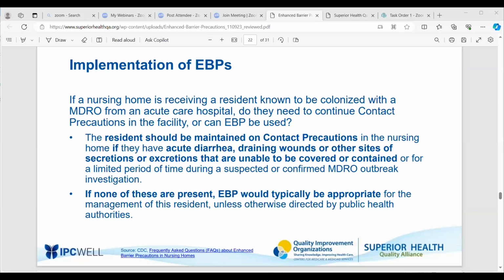So I have another question here from Justin. We have implemented enhanced barrier precautions, but our staff is wondering why hospitals are not also implementing them. So that's a common question. Perhaps you can address that. Yeah, I was talking with a nurse at one of the long-term care facilities recently, and she said she had a family member who went to the hospital and they had an MDRO, and she was like, you have to put them on enhanced barrier precautions. And they looked at her like, what the heck are you talking about? And I said to her, well, that's because hospitals don't implement enhanced barrier precautions.